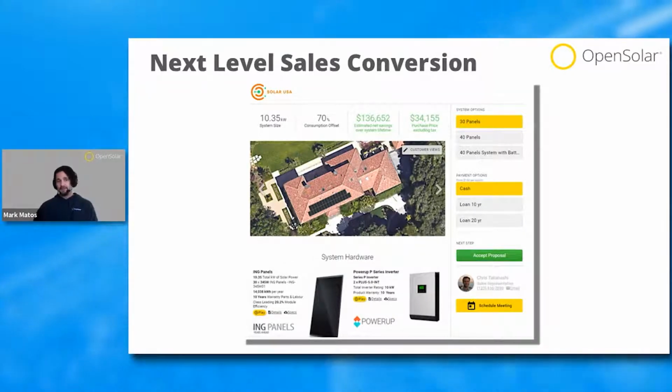So how do you increase the likelihood of getting a yes from your customer? Sure, a beautiful, accurate proposal is a big step in the right direction, but when we think about streamlining your workflow, it goes beyond the proposal. That's why today we're announcing the full integration of the leading solar finance providers from Australia and the United States.